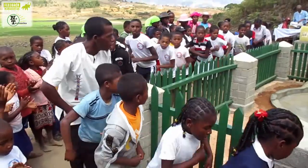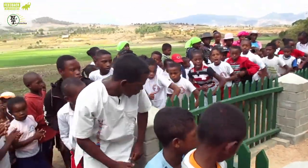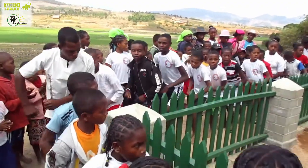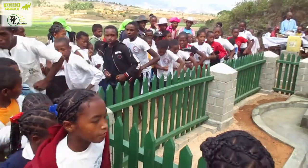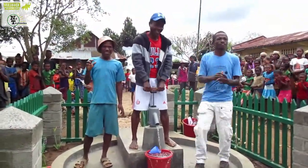The drilling program started in 2009, and boreholes drilled back then are still in operation today. Of course, there are some problems that are encountered, but these are often resolved with action from the borehole committee, and we stay in touch with each committee to offer support when it is requested.